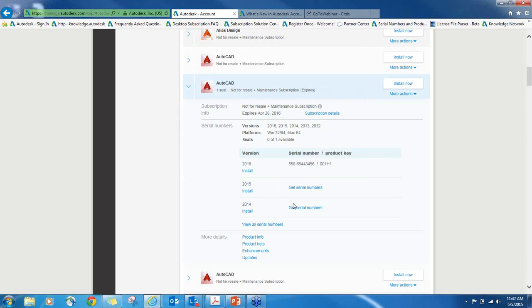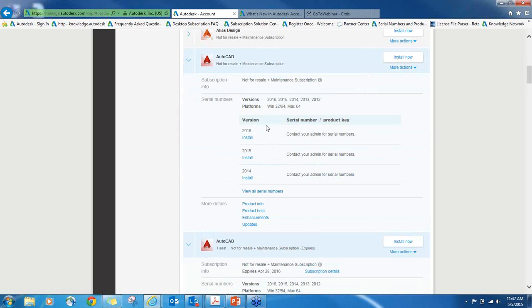If I had purchased this back several years ago, I would have a whole list of serial numbers right here. This information is only available to contract managers. If you click up here, if you are simply a user, this is what you're going to see. Contact your admin for serial numbers. So that's another reason the contract manager has to be somebody who is actively managing your Autodesk software, because they're going to be the ones controlling a lot of information.